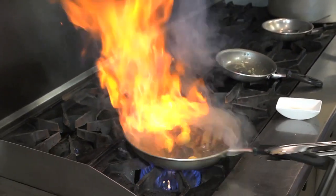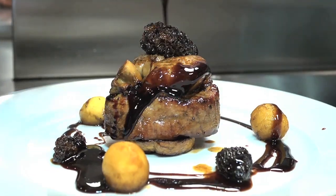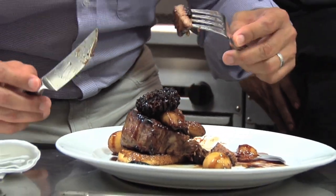That's a fire right there. Wow, that was awesome. And as a fan of steaks, I couldn't wait to try this. Okay, I gotta try this, guys. So let me cut into this a little bit. All right, it's got a little bit of the top, it's got a little bit of everything.